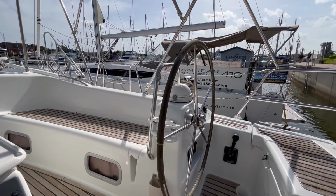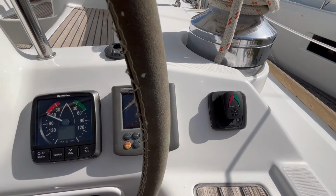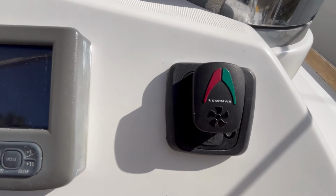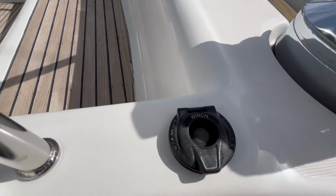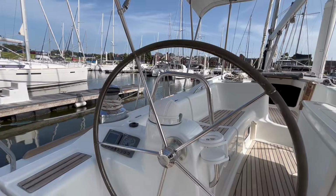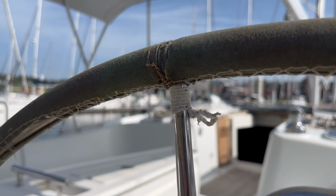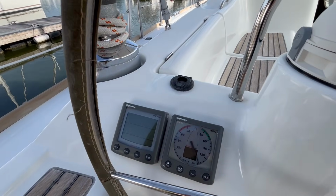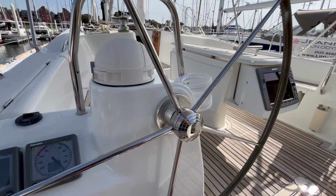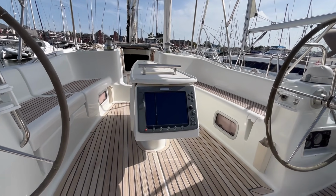Moving over to the starboard helm, you'll see the bow thruster control and autopilot controls, with the Yanmar engine controls and gauges nearby. On the port helm, we have two additional instruments. In the center of the cockpit, mounted at the aft end of the table, is a large chart plotter.